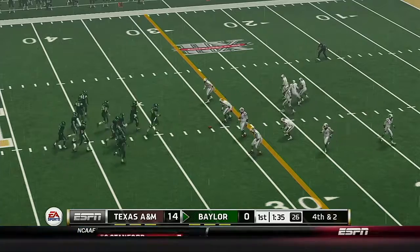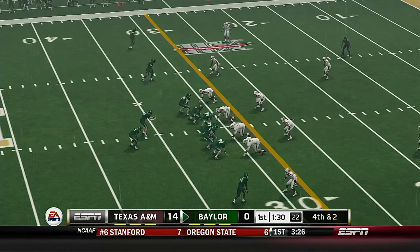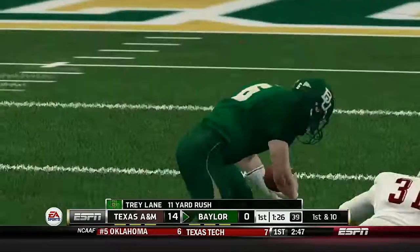Looks like they're going to go for it on fourth down. Watch 36. 36 to Mike. Got some open field. He's taken down. Right around the 20.